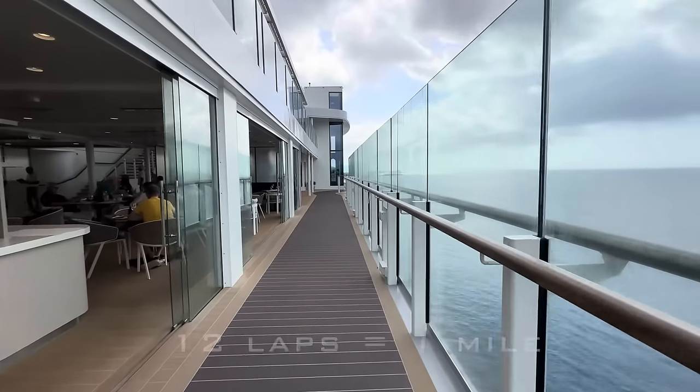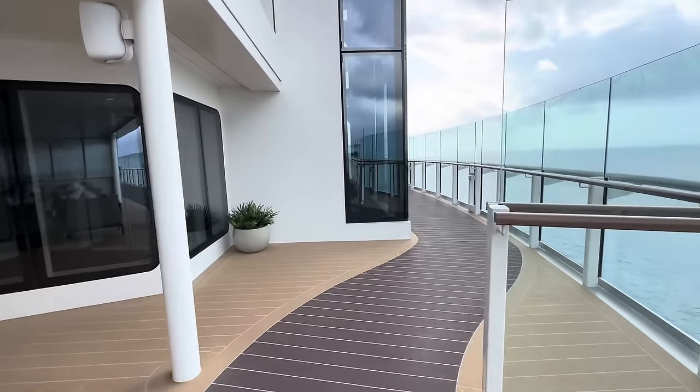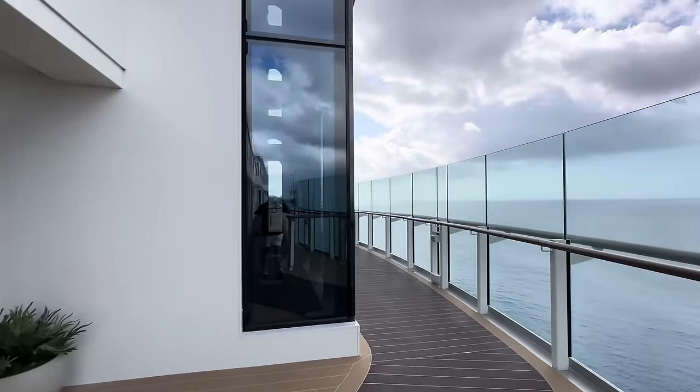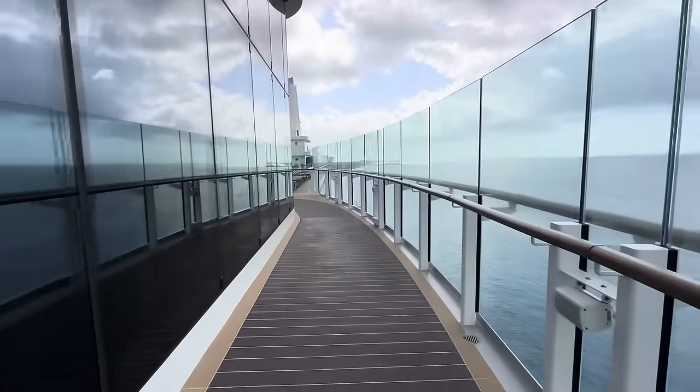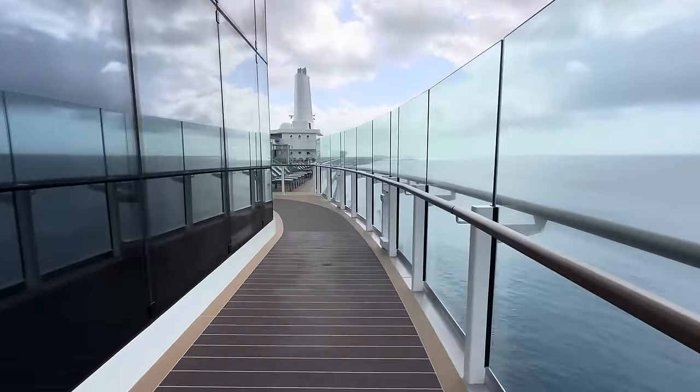For those of you into fitness, the Silver Nova has a wraparound jogging track, which is actually really fun to walk through or jog through, and every 12 laps is 1 mile around.